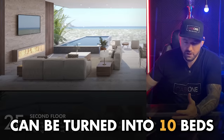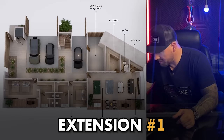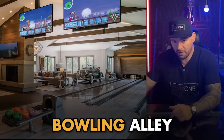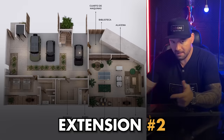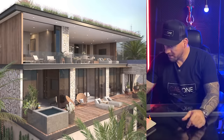It's probably overkill. What I would like to see is somebody take this side lot here and make this into a game room, put in a bowling alley. You know that we don't have bowling here in Cabo. If this guy gets it and I sell it to him, well, then I make a friend and I get to go bowling. Okay, now here's the outside look.